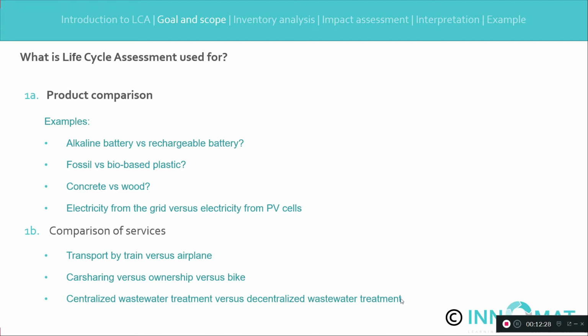In the same way, processes can be benchmarked. For example, transport by train versus aeroplane, car sharing versus ownership of a car versus a bike, or centralized wastewater treatment versus decentralized wastewater treatment.